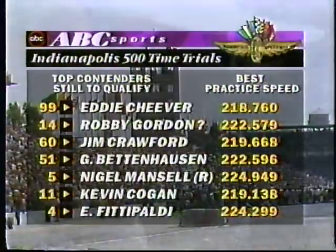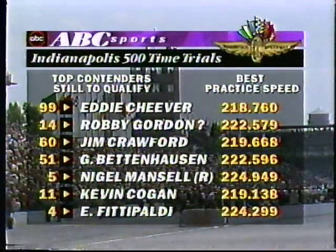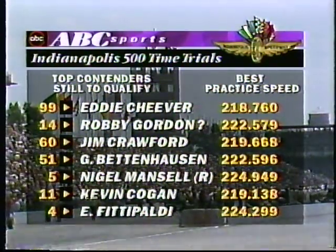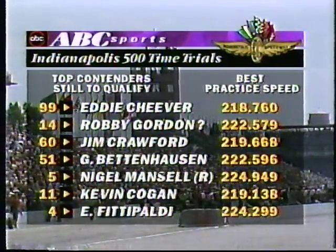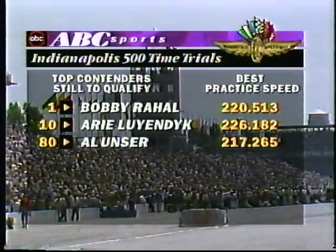Now we take a look at those cars yet to qualify. Eddie Cheever, Robbie Gordon, maybe, Jim Crawford. All these names have yet to make it into the Indy 500 field. We're going to keep track of them throughout this afternoon at the Indianapolis Motor Speedway, and we'll be right back.